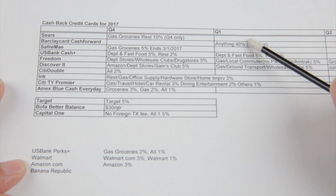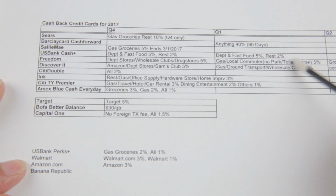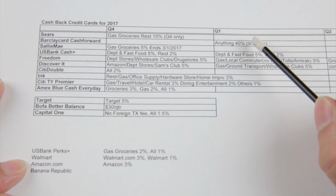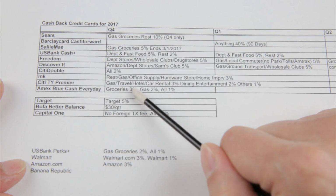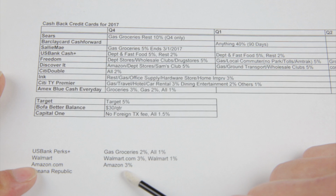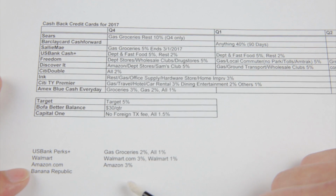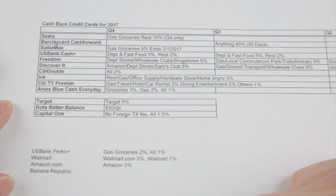Let's say you no longer have this 40% special 90-day bonus thing. You fall off the edge here. You don't have anything else to use for groceries. Then you have to use this Amex Blue Cash Everyday Card, groceries 3%. Then it does not make sense to go and buy gift cards because that'll take too much effort. Then you should just use your Amazon 3% card for your 3%. Then you have to do less work, and also have a Banana Republic card over there.